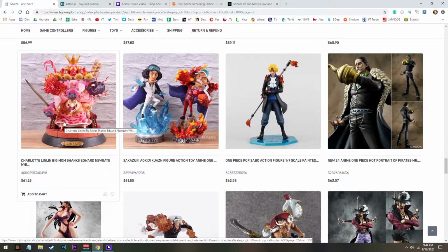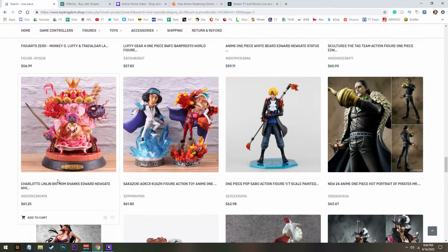Like Charlotte Linlin, she's basically on her own little statue with different characters and things like that. The next one's $62, and that's probably $10 to $20 cheaper than normal, and the quality is going to be really good as well. The quality here is always excellent, which I really, really like.